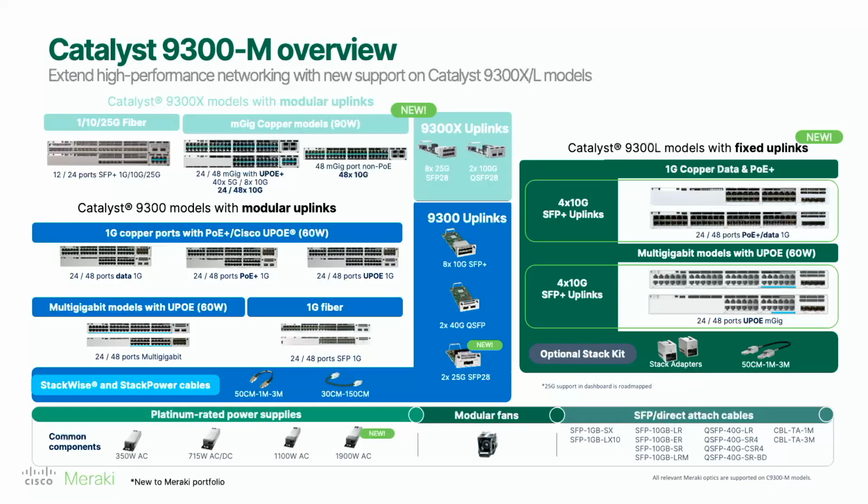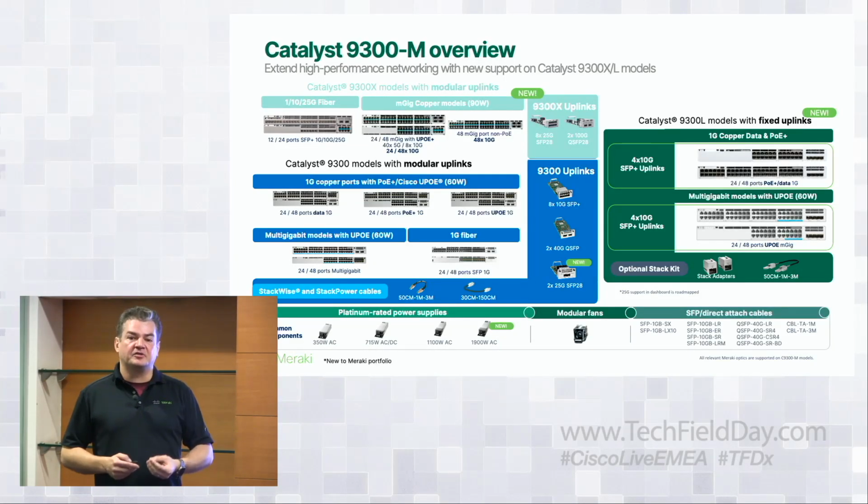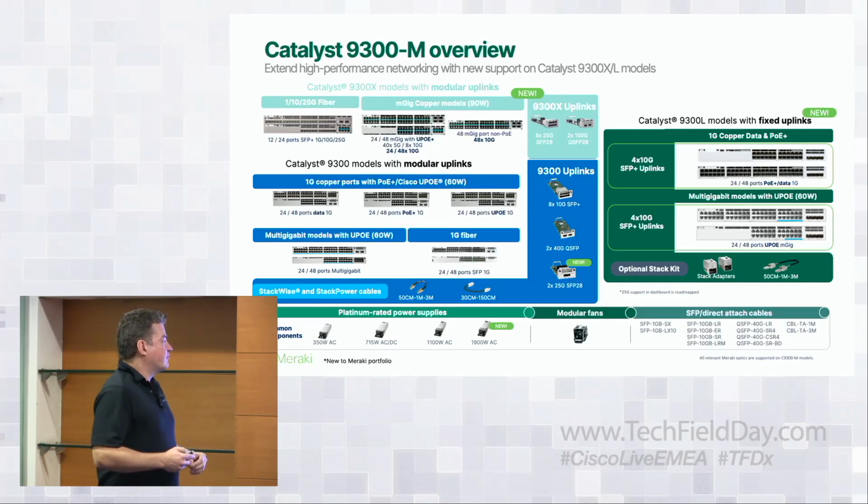So this is rounding out our portfolio, and we wanted to add capability for things like SFP28, 25 gig, as well as 100 gig uplinks, and as well as UPOE plus. There's been a big demand in the industry, especially around the IoT, OT environments, where we want 90 watt PoE. We want the capability to power more devices and have more flexibility on the life cycle of the switch.